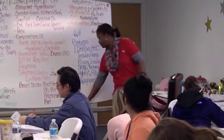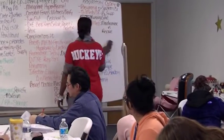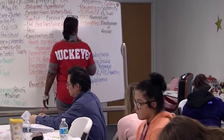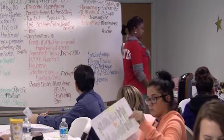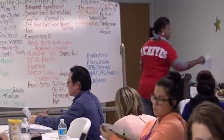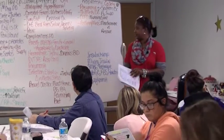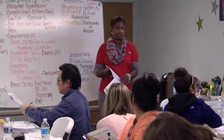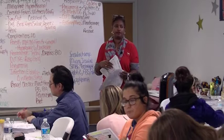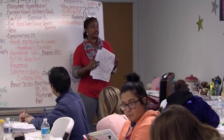Let's take the insulin pump. Insulin pumps, you gotta know this one. It's not bad. Let's give you the insulin pump. When a patient has an insulin pump, do they gain weight or lose weight? Gain weight. Make sure you know it. How often do we change the needle?